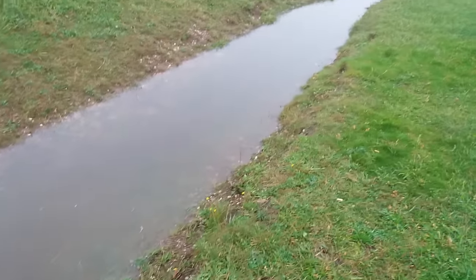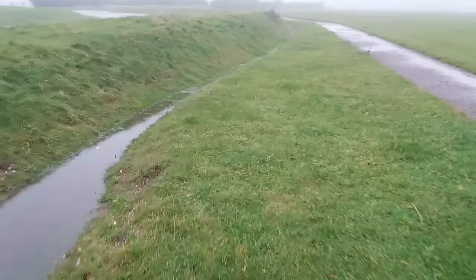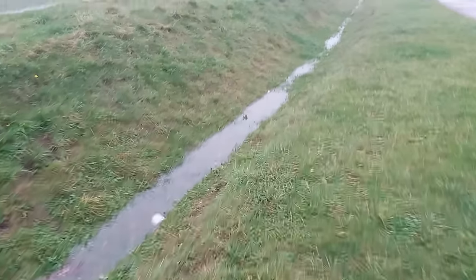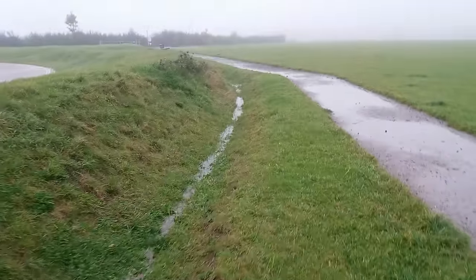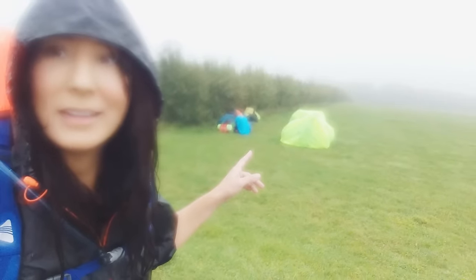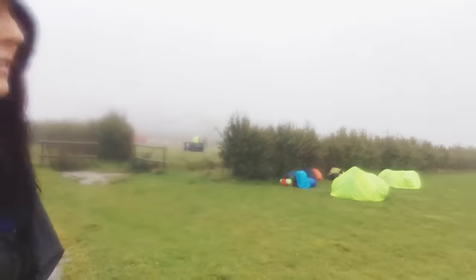Looks like there's plenty of water about today. That's not supposed to be a stream, by the way. And usually around here there's like no water sources. It looks like today might be okay, might be able to get some. If not, we'll stop at a little village called Dagnall and get some more, I think it's just over halfway. It's one way to do it, isn't it? There's loads of people under there. Dry.